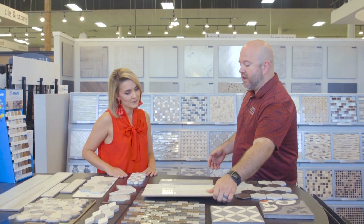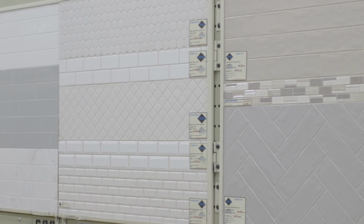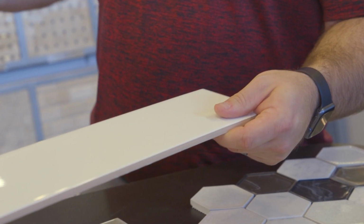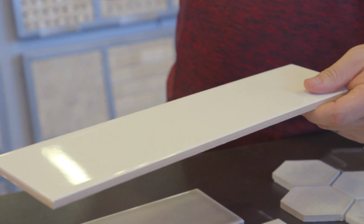And then I got a white subway tile. This is a 4x16 white subway tile. White subway tile is never out. It's a kind of timeless classic look. One thing you see a lot of, especially on Fixer Upper, Chip and Joanna, is that there is subway tile on everything they do.